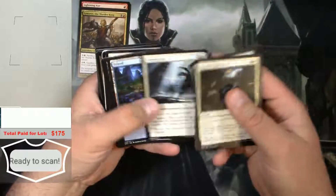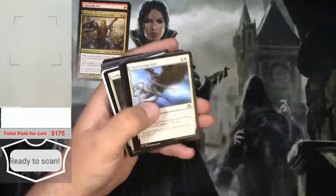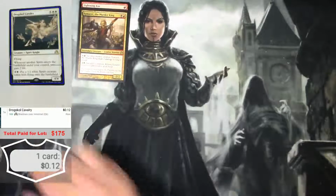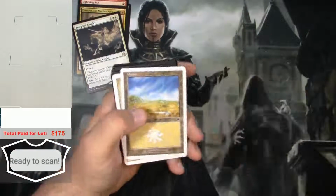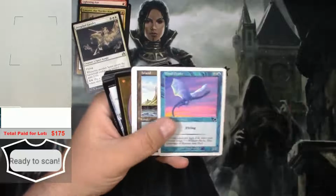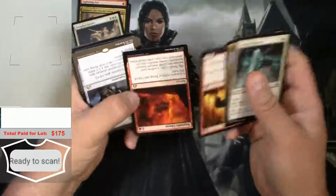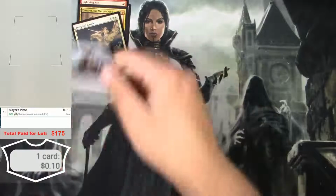A lot of Shadow over Innistrad stuff here. Basic lands. Drogskol Cavalry. Not a big one. Slayer's Plate. Also gonna probably be not much.